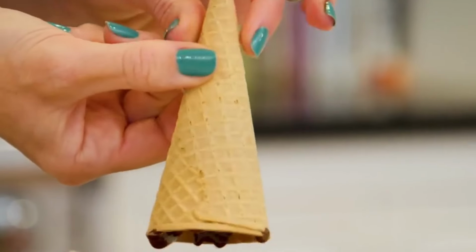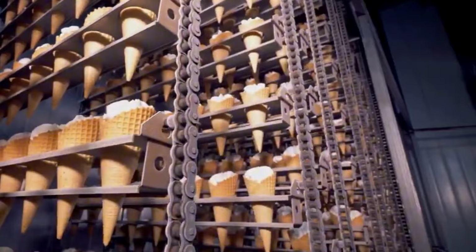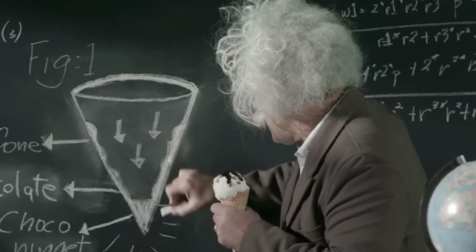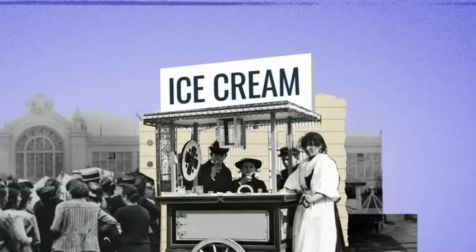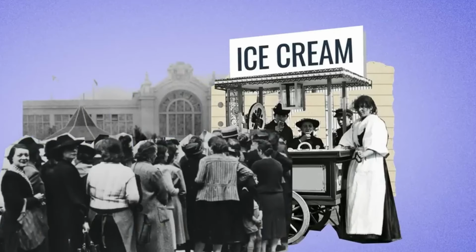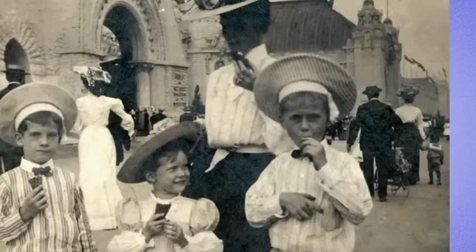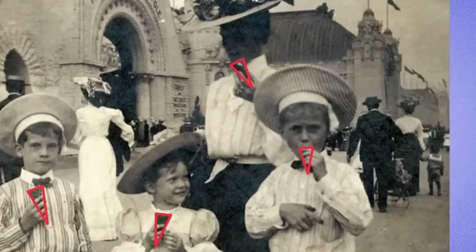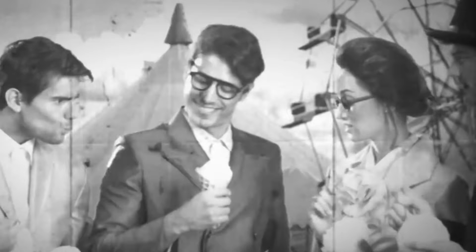Now, let's talk about the cone, the crispy, golden vessel that holds all that creamy goodness. The ice cream cone itself has a charming origin story, born out of necessity at the 1904 World's Fair in St. Louis. When an ice cream vendor ran out of cups, a quick-thinking waffle maker next door rolled a warm waffle into a cone shape, creating an instant hit. That happy accident sparked a revolution, and today, the waffle cone is a cornerstone of the drumstick experience.